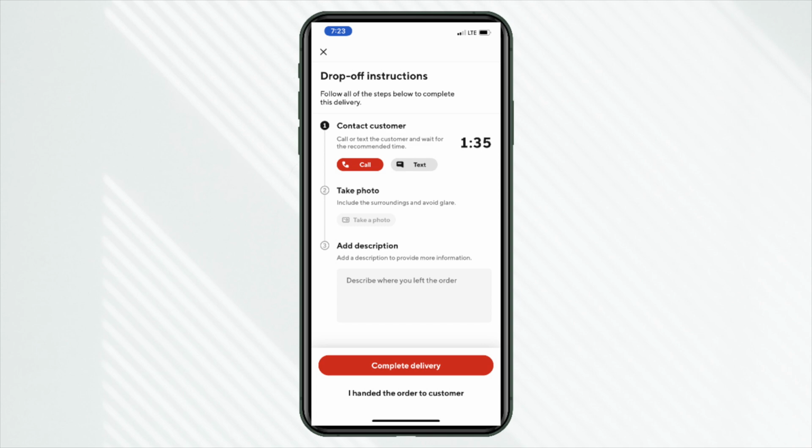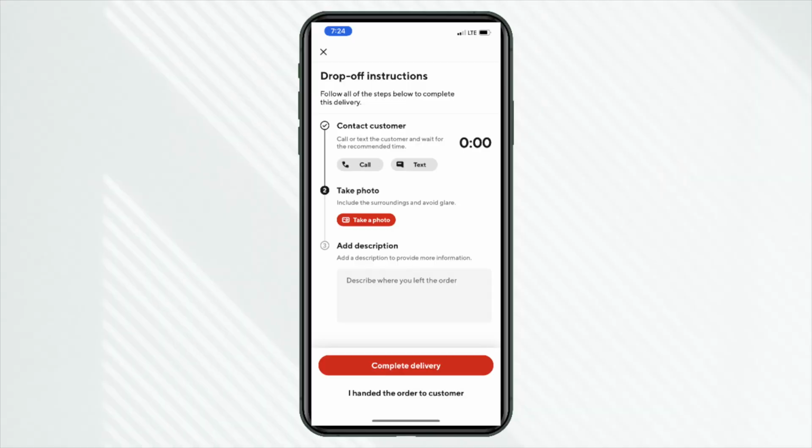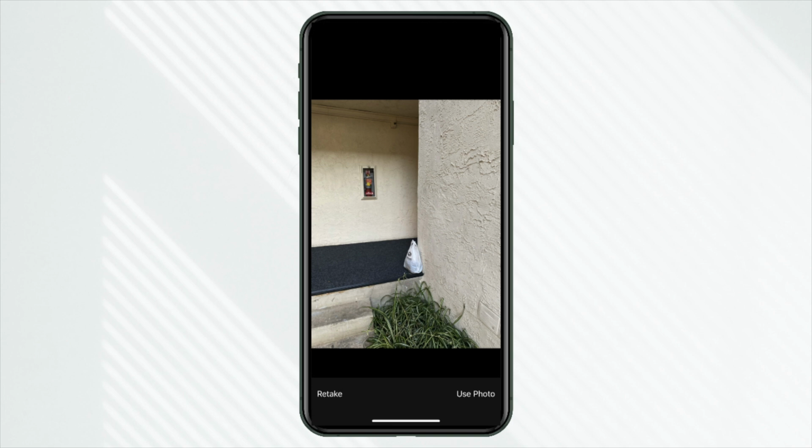You have to wait until this timer runs out, then you can make the drop off. So we're waiting, and the timer has finally expired. So where do you make that drop off? Well, you make it in the best place that you can. I basically left it at the front entrance, just a main area of the complex.